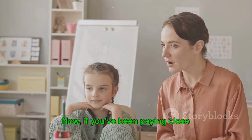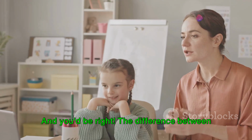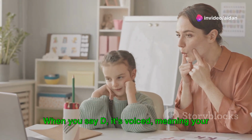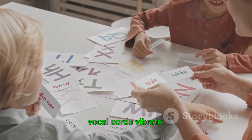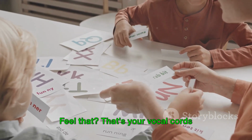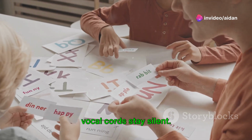Now, if you've been paying close attention, you might wonder, isn't that how we pronounce the letter T as well? And you'd be right. The difference between D and T is all about the voice. When you say D, it's voiced, meaning your vocal cords vibrate. Try it. Put your hand on your throat and say D, D, D. Feel that? That's your vocal cords dancing the D. But when you say T, it's voiceless. Your vocal cords stay silent.